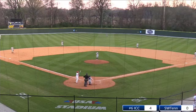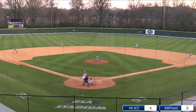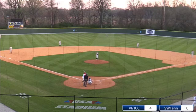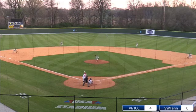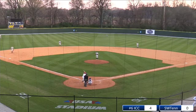That pitch from Pate Phillips is missing low and outside for a ball. 1-0 is the count. Phillips' pitch, a breaking pitch, and it's a beauty. Had Cade Taylor running away from it, as Cade did that a few times today. Anytime there's an inside pitch, he is not feeling those. That pitch is missing for a ball. 2-1 now is the count. 2 balls, 1 strike, and no outs here.